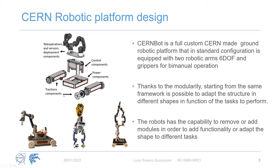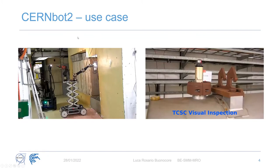In fact, you can see in the bottom line there are three versions of the robot. The main one with one robot arm and one camera. The CRANEbot, where the traction modules are removed from the platform, and so we use only the crane to control it. And also with this modularity, it's possible to add new features, new modules to the structure. In this picture, it's possible to see that we added a lifting system in order to increase the potentiality of this platform.